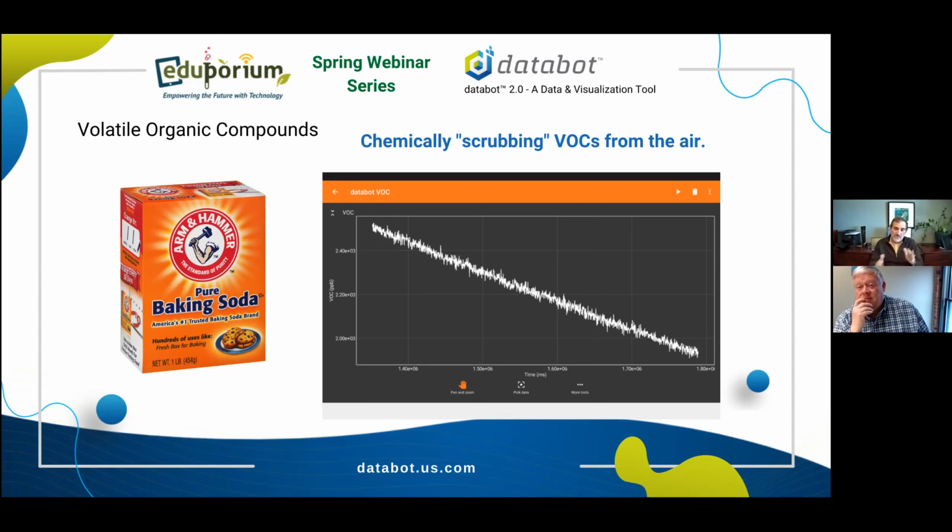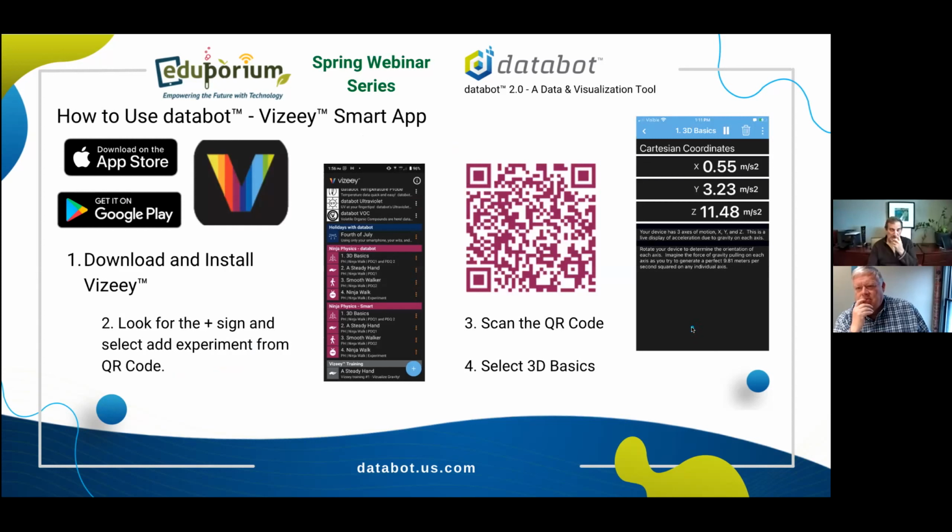And visualizing the data is very simple. Something like this, you can see it's very, very consistent, and it's got a very clear rate of what's going on here as that baking soda is interacting with the VOCs in the environment. So lots of applications. We just looked at a couple of sensors there, but you have 16 sensors to work with across a wide variety of areas.